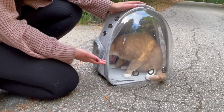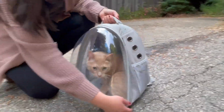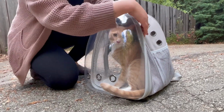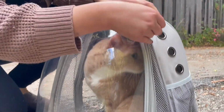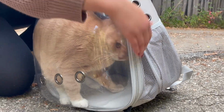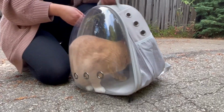I have an indoor cat and he's not allowed outside, so I wanted him to get the full experience of everything outdoors, but also remain safe. And I really get the feeling that he's safe in this backpack. Everything really closes up securely. Nothing opens back up. And that's what I was really worried about when I put him in here.